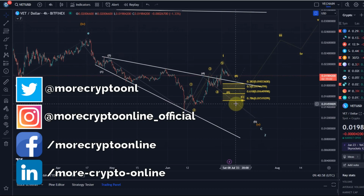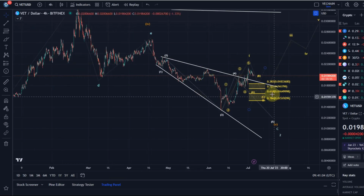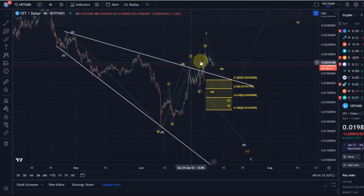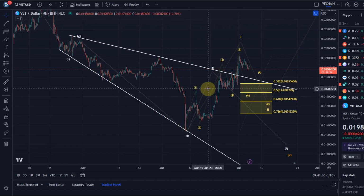On the VeChain chart, price did break out of this descending broadening wedge, which is typically a bullish breakout setup. So it broke above the trend line, respected the trend line first, then broke above it and is now trying to form a five-wave structure. Actually, it has completed a five-wave structure that I would not really want to call an impulse. It has to be a diagonal.